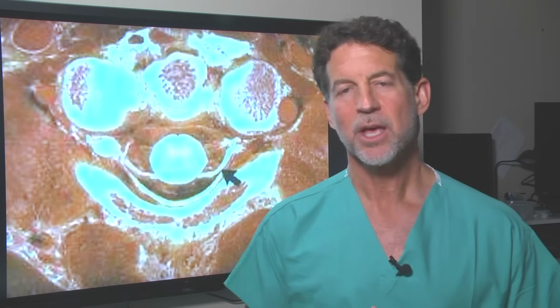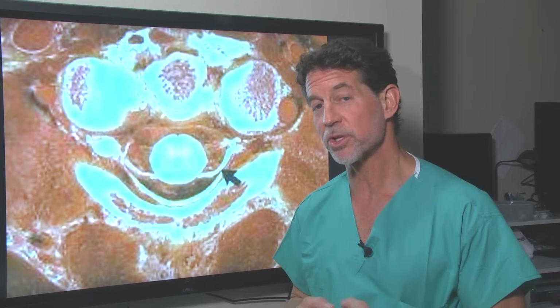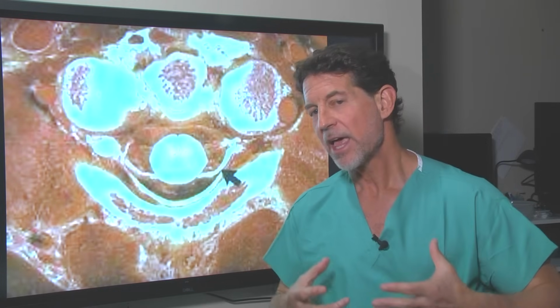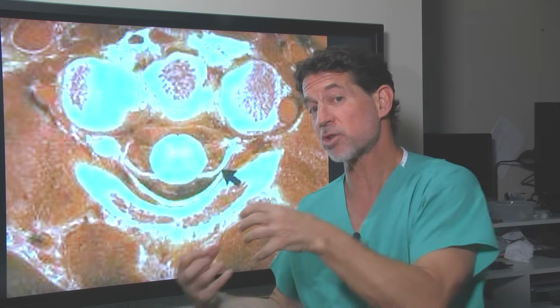What are the symptoms of cervical stenosis? How does the patient know they have it? And they can vary dramatically. Some patients come in with very little symptoms at all. Some patients come in with excruciating pain. And it can vary from extreme symptoms to no symptoms. And interestingly, the patient that has no symptoms might be in a worse situation.